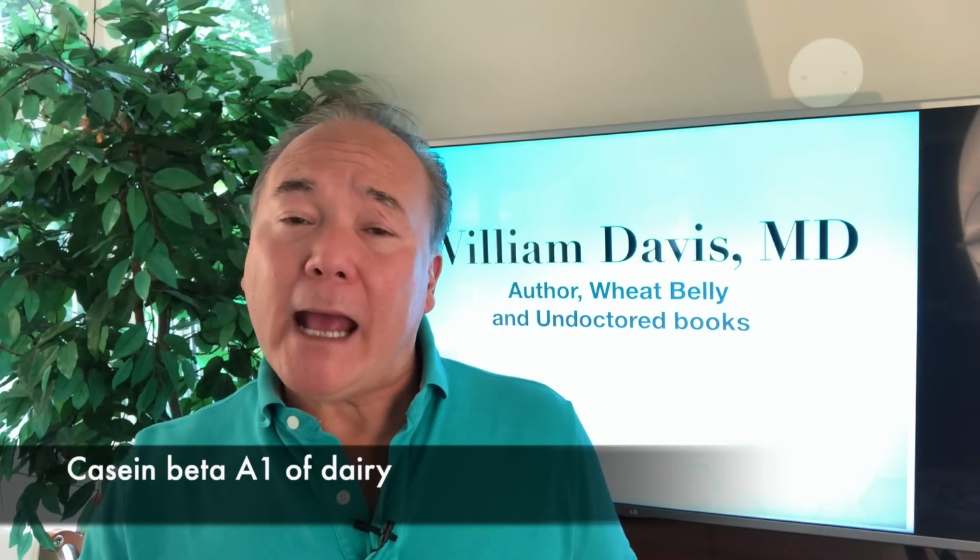So the gliadin protein and related proteins in other grains initiate the process of autoimmunity in many, if not most, people with autoimmune diseases. Likewise, to a lesser degree, the casein beta A1 protein of dairy is known to be a trigger for autoimmune diseases such as type 1 diabetes in children and rheumatoid arthritis. A workaround would be to avoid casein beta A1, which is very common in North America, and look for the A2 milk or goat and sheep sources because they have the A2 protein that's identical to the human form and thereby much less immunogenic. Or also you can ferment your dairy.